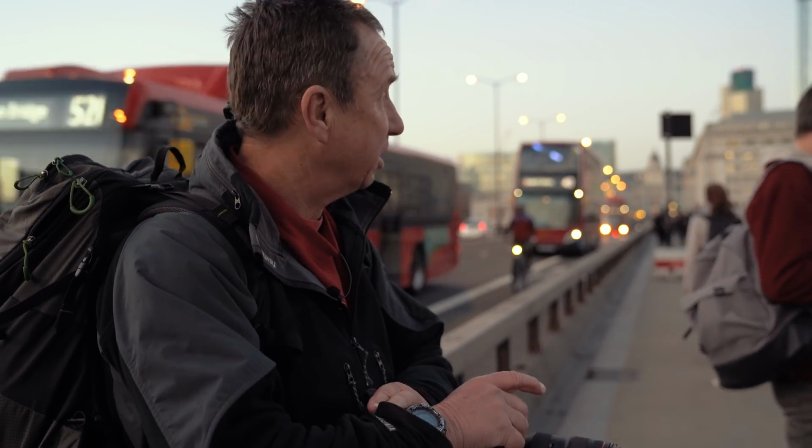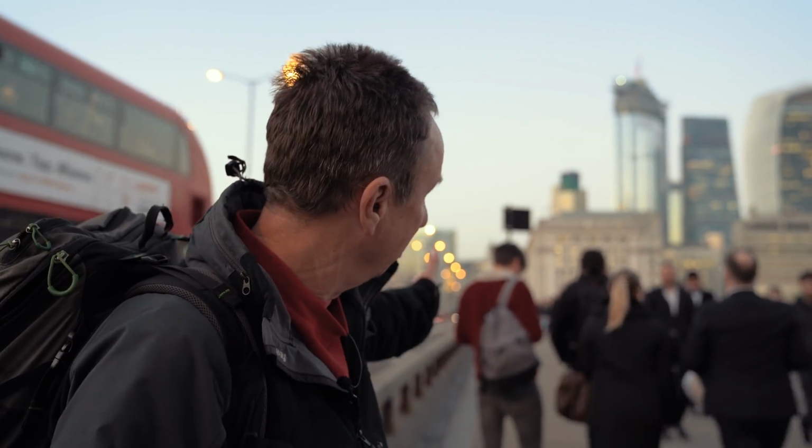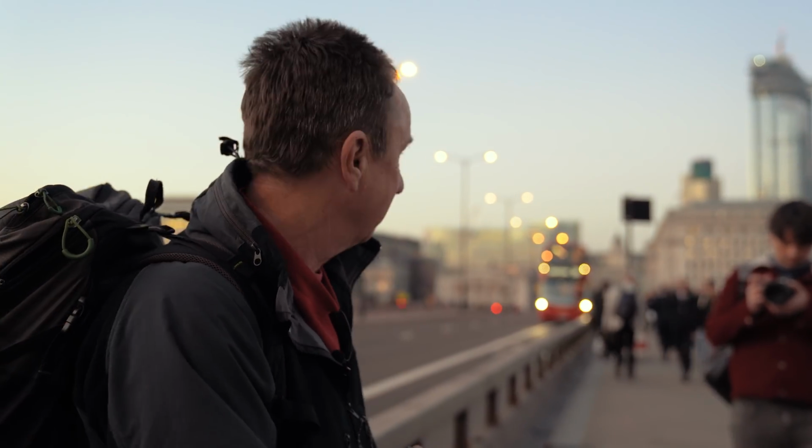So it's 5:40, the sun's gone down and rush hour is in full swing. This is London Bridge, which at this time of the day is an absolute river of humanity, with people walking from the city going over to London Bridge. What I want to do is do pictures using this river of humanity with the city skyline behind.